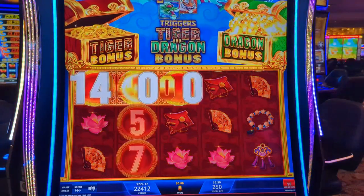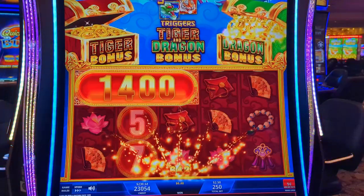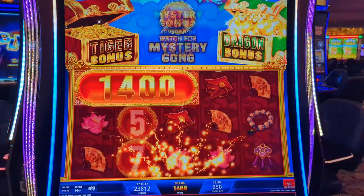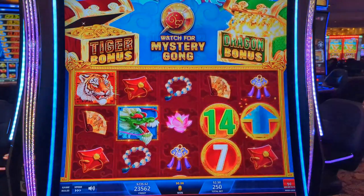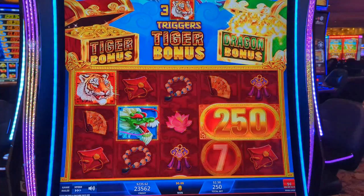Going a little bit slower. Okay, see? That last one was just cranking. Yes, it was. But still, 14 bucks. And a new high watermark, which is awesome. Now we need the dragon. Here it comes. Ooh. I feel like we're loosening up. Money back.